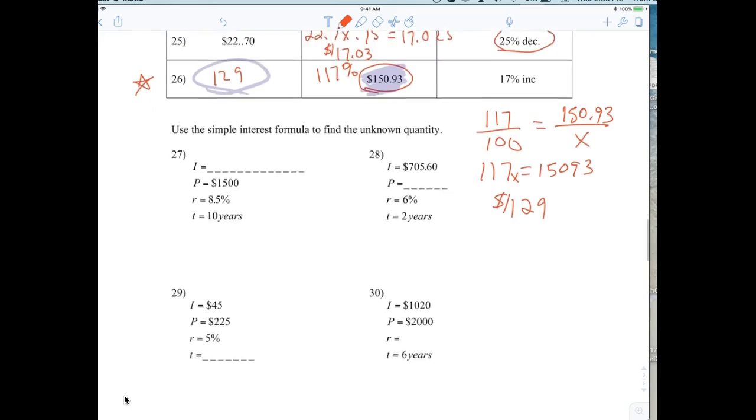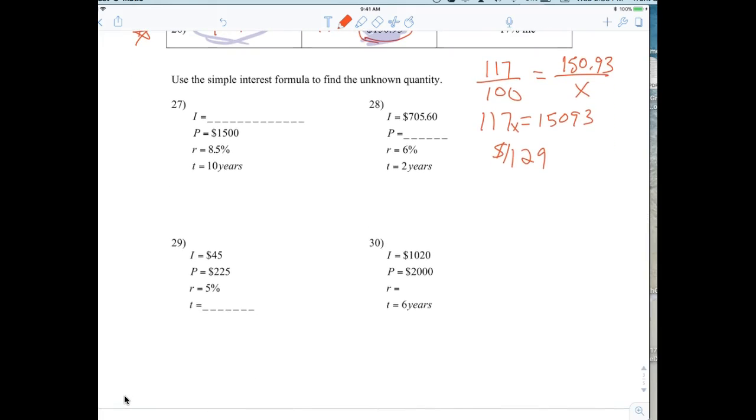All right. Now, everybody should be able to do number 27 quickly. What's the formula for interest? I equals PRT. So this one, you can tell me what to multiply here. Carter, what do I do? Good. Times what? You're awesome. That's it. That's all there is to it.